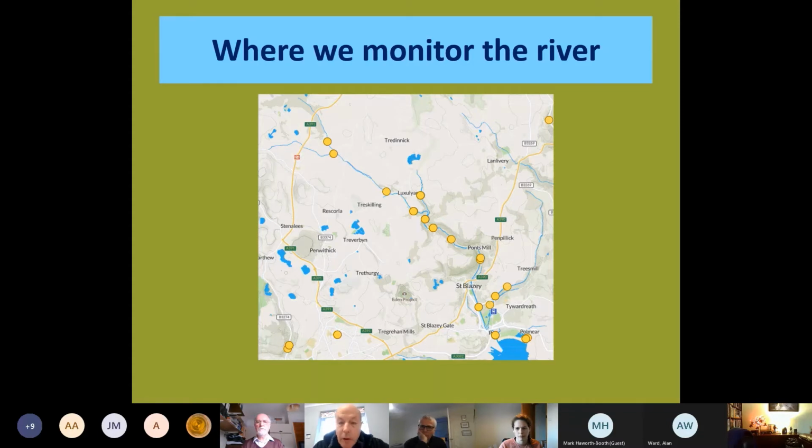We are currently monitoring at 10 spots, and they are all to the north of the A390 at St Blaise, which is in the bottom right corner of your screen there. We may increase that number. We're aware of other people who are carrying out monitoring to the south of the A390, but as yet we're not in contact with them.